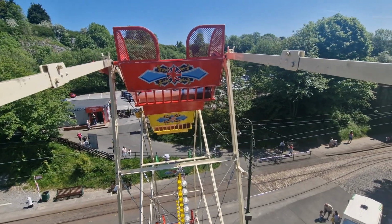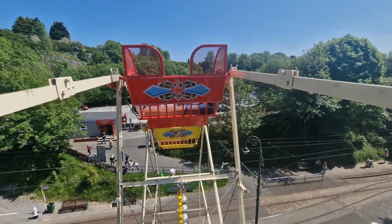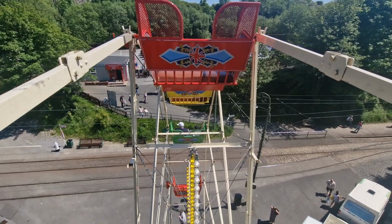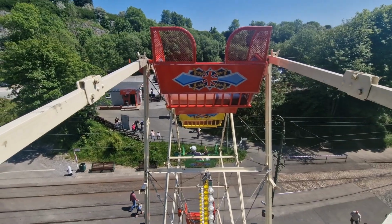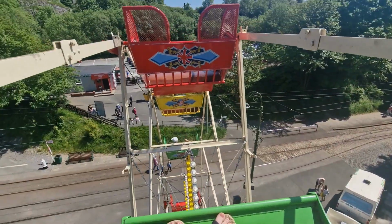Right, we're just on the Ferris wheel. We're up at the top. It's just loading on some people. I don't know if you can see them, but my granddad and Riley's just there. Riley, turn around, wave. There he is. I'm hoping you can see him. I'm with little Robin. Here we go.